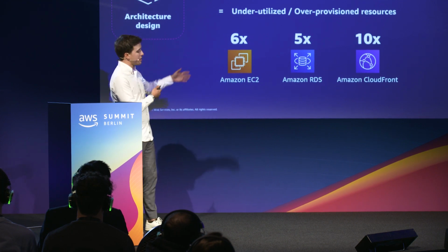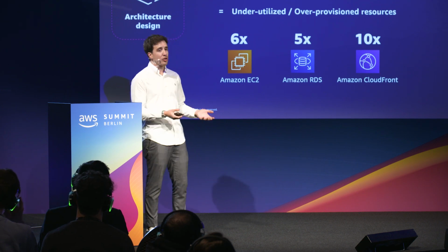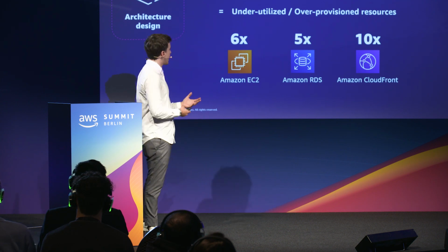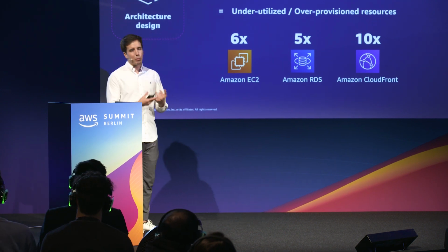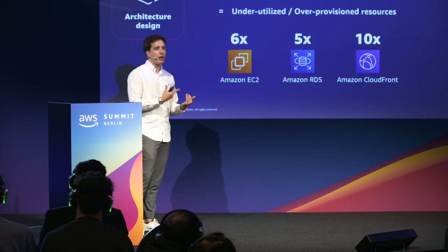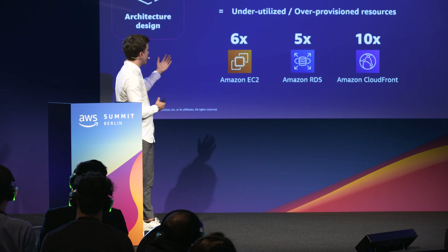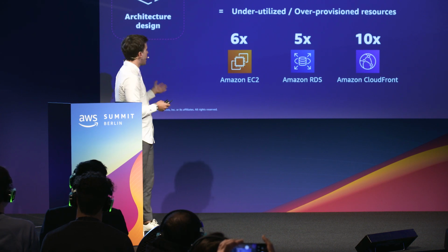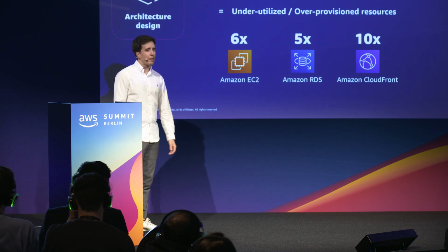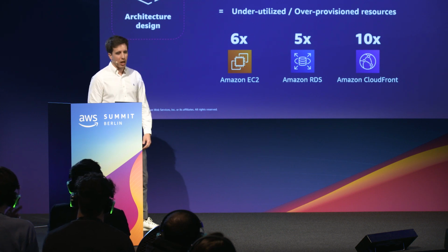In our case, we decided to go with Elastic Beanstalk. It was a great initial solution because we were able to build our initial foundation. But when we started to scale, we realized that we were paying literally overpriced for our services because of literally bad engineering, sorry. In the end, over a period of a year and a half, we multiplied by 6 the number of instances in EC2. We multiplied by 5 the instances in RDS, and 10x the amount of usage we had in CloudFront.